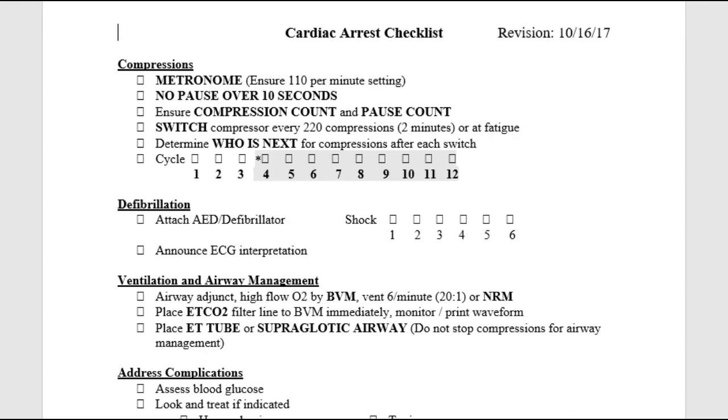So let's look at each little component here. First of all, listed at the very top are compressions, and you'll get sick of me saying it, but compressions are king, and we've got to be doing that part right. So going down the checklist, do we have the metronome on? Are we making sure that we're not having pauses over 10 seconds? Are we counting our compressions? Are we switching compressors every two minutes? Are we set up so we know who's going to be doing compressions next? What cycle are we on? And why is that important? What's magic that happens after the third cycle, beginning at the fourth cycle?